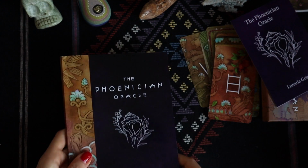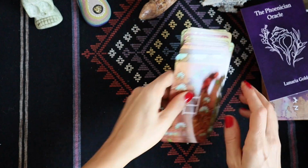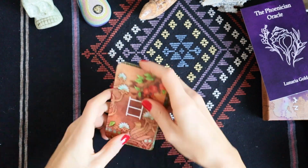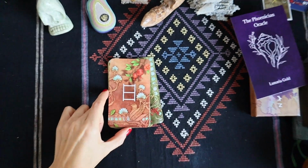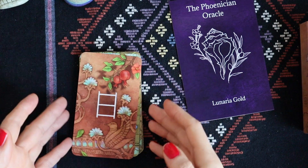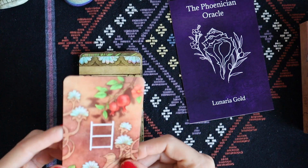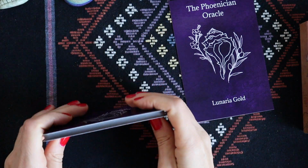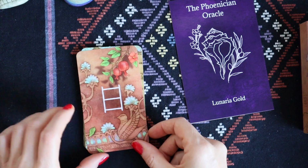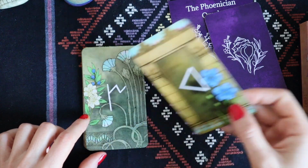And that's it. So this would be the book, and these are the backs, the same kind of size, tarot size, 7 by 12 centimeters. Also a little laminated, but not gilded, this one. Just 22 cards, the letters, the plants. So you would learn from this oracle.